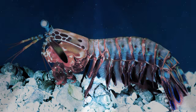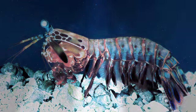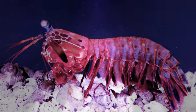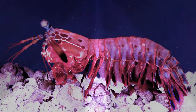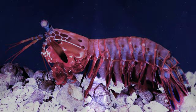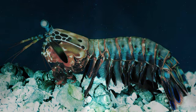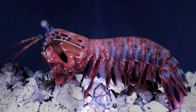Many have developed complex social behavior to defend their space from rivals. In a lifetime, they can have as many as 20 or 30 breeding episodes. Depending on the species, the eggs can be laid and kept in a burrow, or they can be carried around under the female's tail until they hatch. Also depending on the species, male and female may come together only to mate, or they may bond in monogamous long-term relationships. In the monogamous species, the mantis shrimp remain with the same partner for up to 20 years.